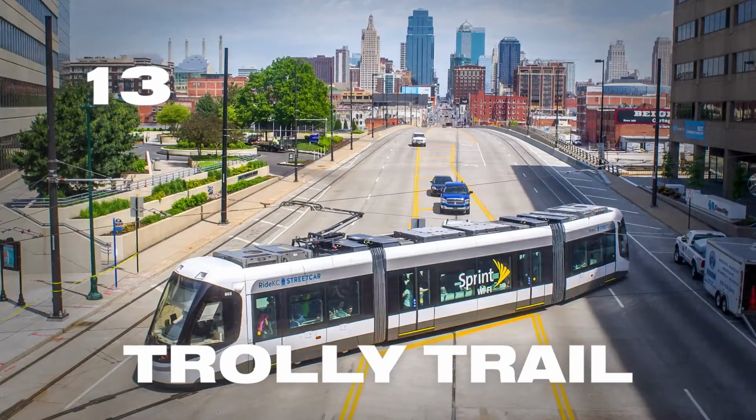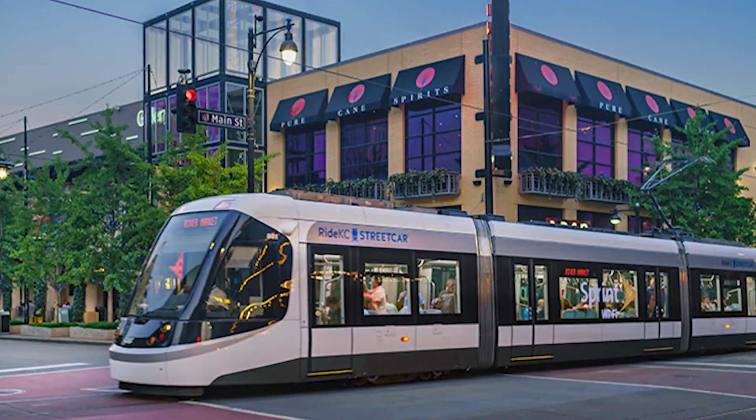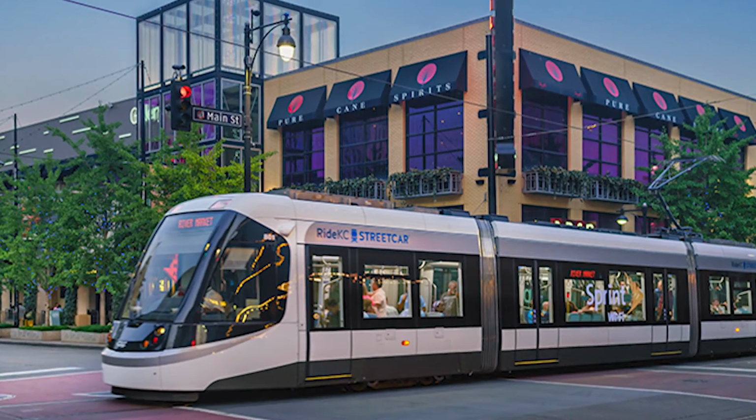All right. Number 13, the trolley trail or the streetcar. Yeah, going from the River Market down to Power and Light District, right? Yep. All the way to Union Station, actually. This kind of runs by all the hot spots in Kansas City. You can walk it, you can bike it, you can take the trolley and get off at every stop, or you can rent one of those bird scooters and cruise that way too. It's just a great spot to take in all the great activities that downtown Kansas City has to offer.